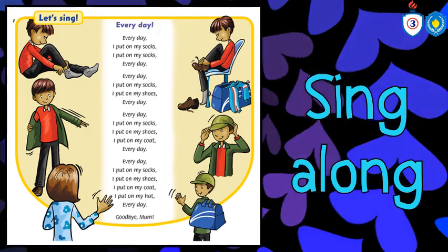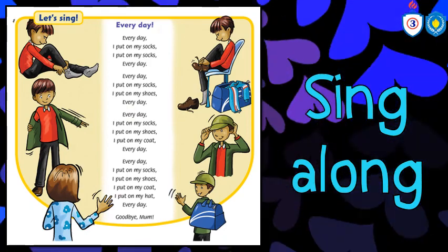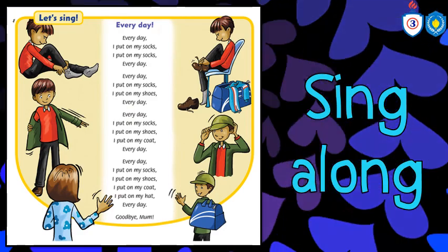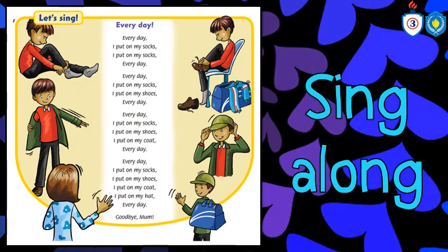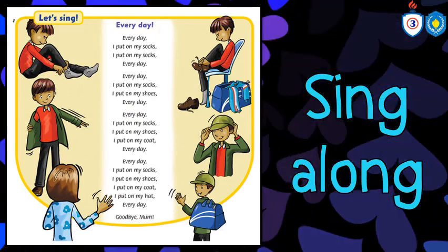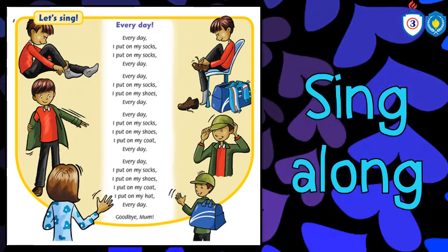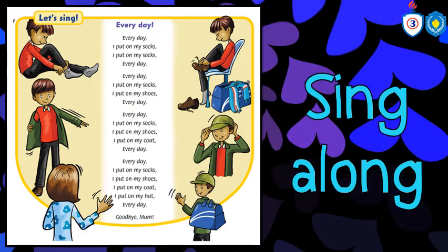Every day I put on my socks. I put on my socks. Every day. Every day I put on my socks. I put on my shoes. Every day. Every day I put on my socks. I put on my shoes. I put on my coat. Every day. Every day I put on my socks. I put on my shoes. I put on my coat. I put on my hat. Every day. Goodbye, Mum.